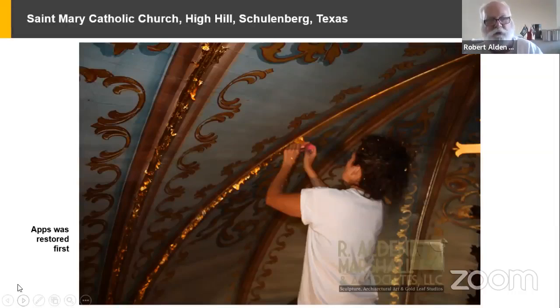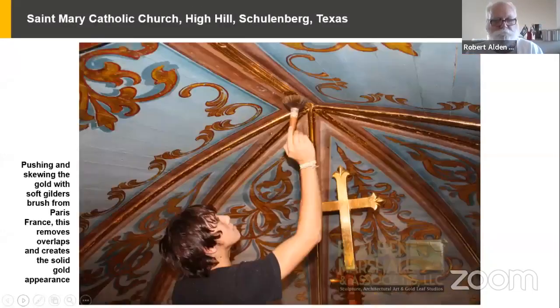You can see each individual square. It's 3 by 3 inches. And we would take half a sheet and put it down. You can see where it overlaps. It's called a flag. And we would come back with our brush, and it's called skewing, which breaks those pieces off. Here's the skewing process happening there.